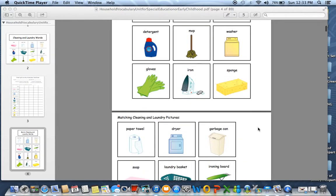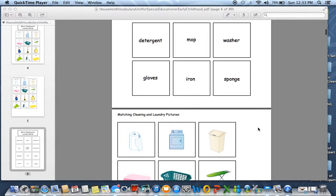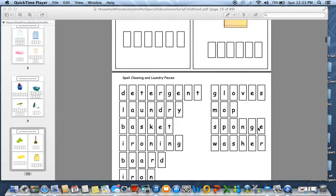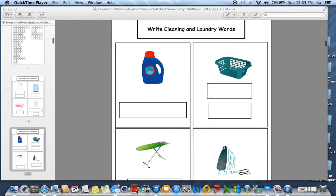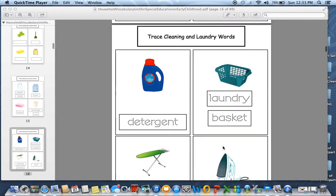Here we have our matching words. So our matching cards. Here we match the words to the pictures themselves. Here's spelling the words. They have the spaces, and the pieces over here are spelling pieces. Then it goes right into writing the words themselves. And back now to tracing.